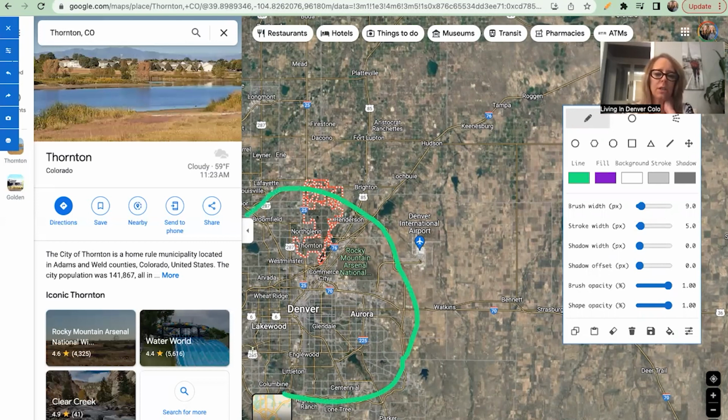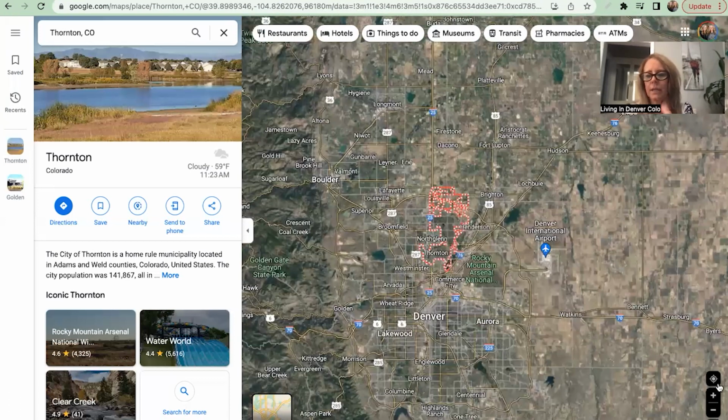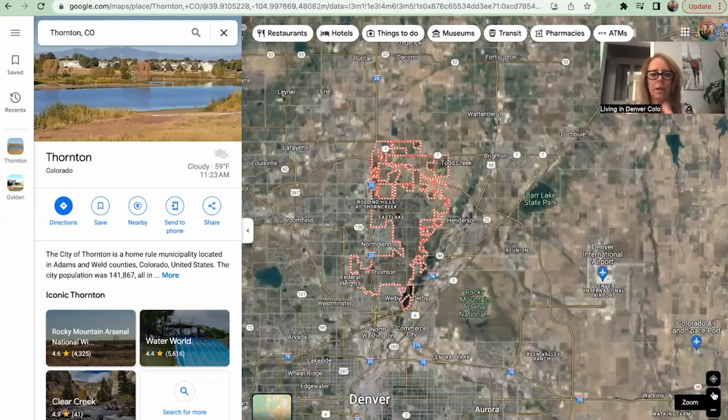There's one free section of it down here south, but if you're living in Thornton, that probably won't affect you too much. But again, easy proximity to a lot of various things in and around the Denver metro area if you are in Thornton. So let's zoom in a little bit here so you can see a little bit more about what I'm talking about.